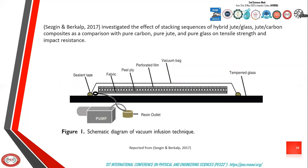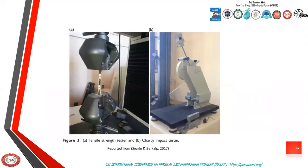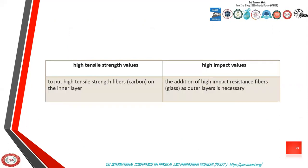In this research work, they explored the effect of hybridization of jute-glass and jute-carbon, with pure jute and pure glass, and these samples were subjected to the tensile strength test and the Charpy impact test. Based on the results, it was found that the solution for high tensile strength values is to put high tensile fibers such as carbon on the inner layer. On the other hand, the addition of high impact resistant fibers such as glass as outer layers is necessary and crucial to have higher impact values.